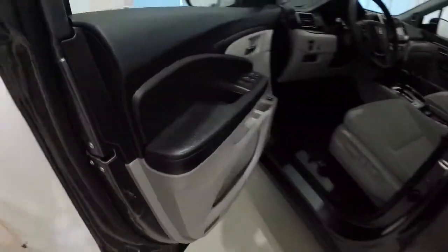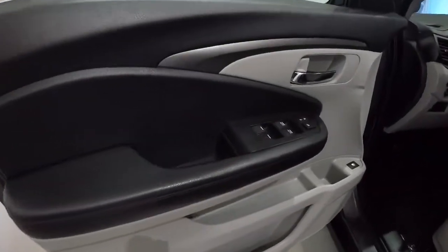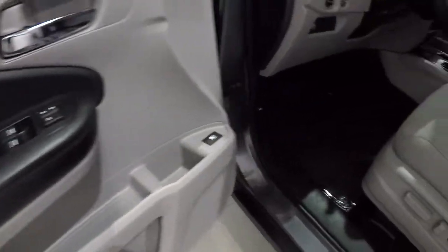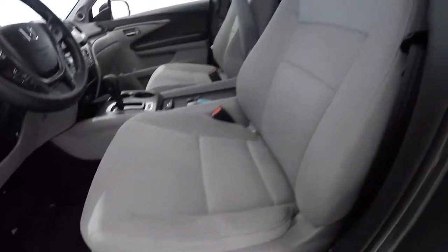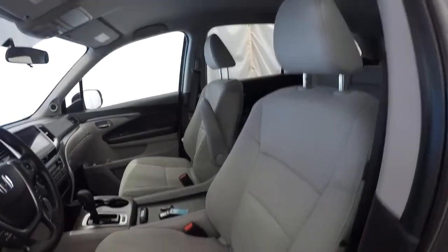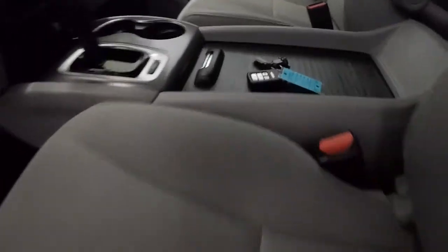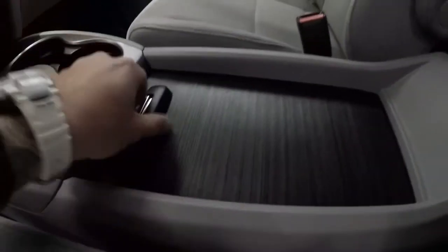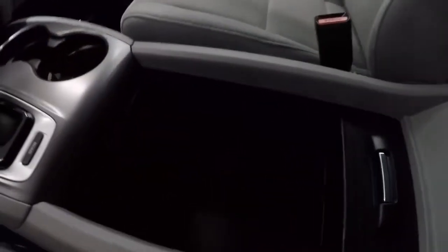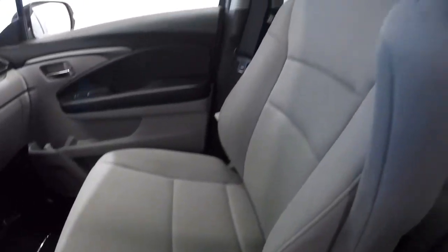All right, got the gray and black door panels, power windows, power locks. Carpet's nice and clean. Got gray cloth seats. Power driver's seat. All right, driver's seat's in great shape. Does come with the keyless entry key fob. Does have remote start. Okay, got your center console here. Plenty of storage. USB port and power outlet in there. Passenger seat cloth is in really good shape.